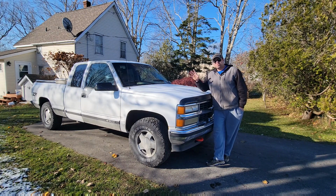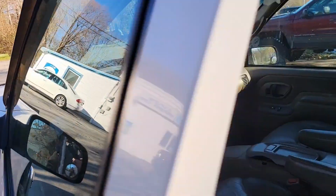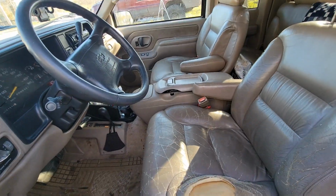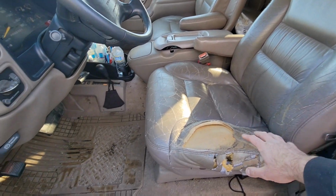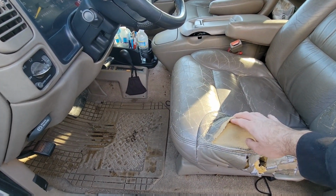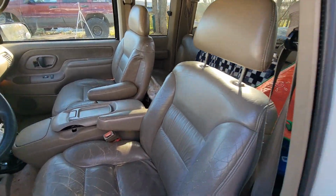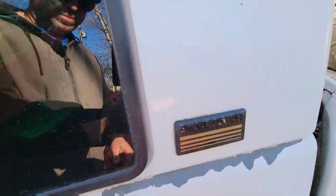So let's take a walk around. YouTube, we'll start off on the inside of the vehicle. As you can see here, she's got the well-used leather in her. This is showing some of the kilometers, but she was a fancy Silverado package.